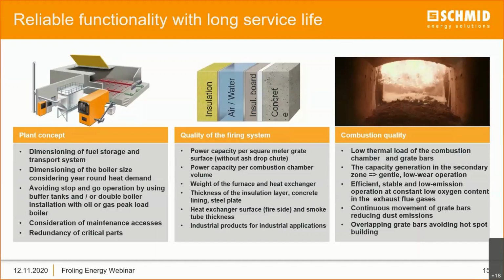Then, very important, choosing the right quality of the boiler system, of course. This can be done, for example, by comparing the following main quality features. Grate rating, which is capacity per square meter of grate surface, or furnace rating, capacity per combustion chamber volume, is an easy one to compare. But also the weight of the furnace gives you a very good indication of the quality of the product in terms of thickness of the concrete lining and the steel plates. Just ask your supplier for these figures.